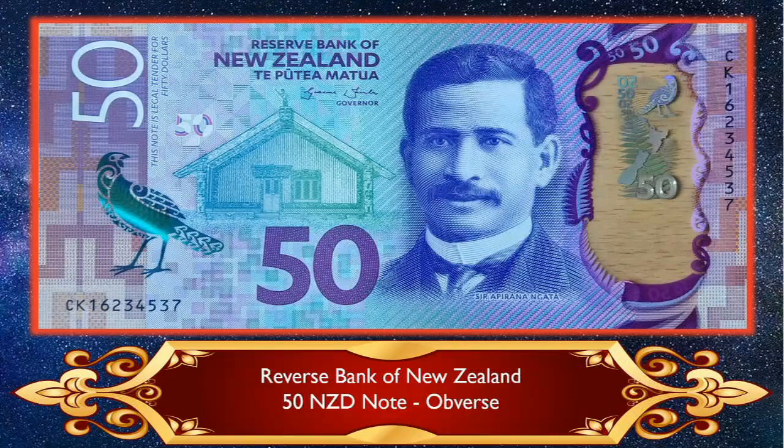Here comes the 50. Now you can see this beautiful 50 New Zealand dollar note continues the trend of absolutely gorgeous colour schemes, as something that really makes this series stand out amongst polymer banknotes across the world.